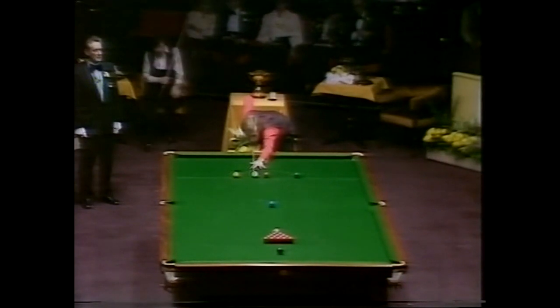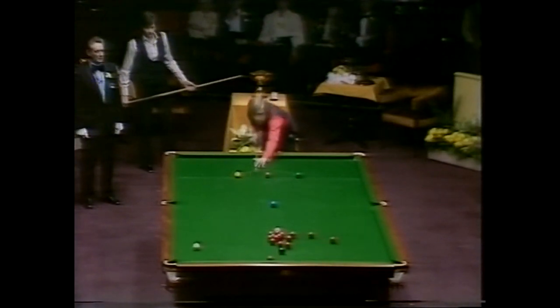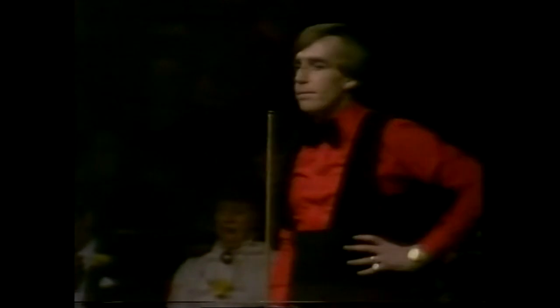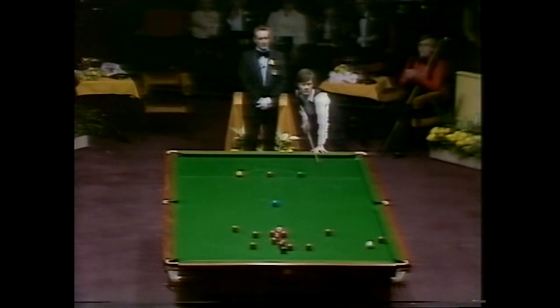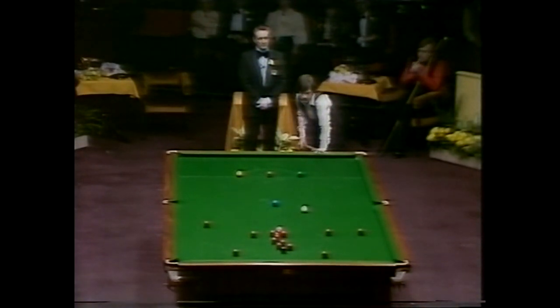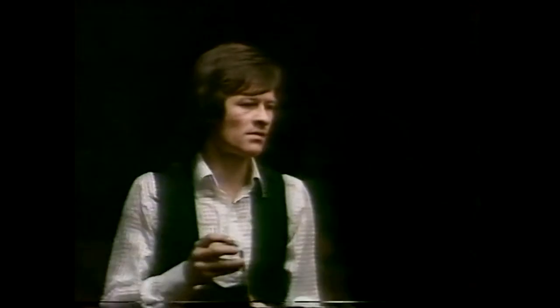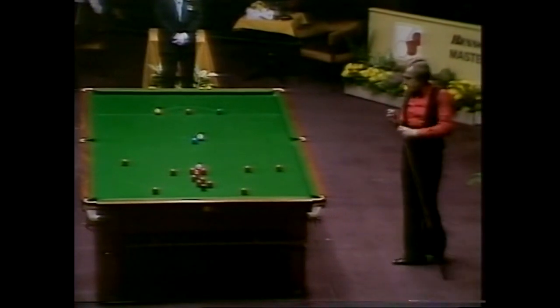And so we start the 14th frame with the world champion Terry Griffiths breaking off, leading by 3 frames. He now requires just 1 frame for the title of Benson Hedges Masters Champion 1980, his debut into this particular championship. For the 3rd consecutive year, Alex Higgins is in the final stages. He won this Masters title in 1978, defeated last year by the South African champion, and now up against the world champion.